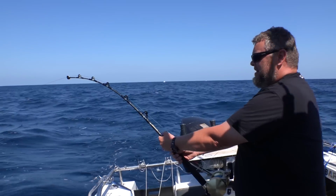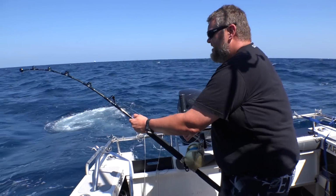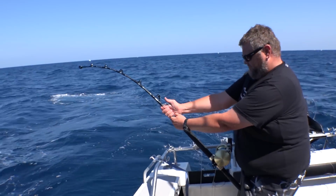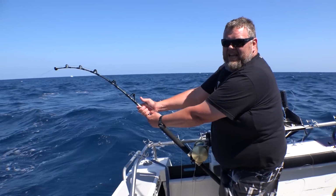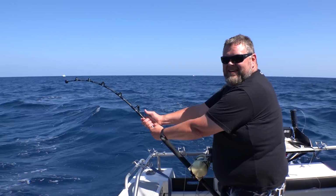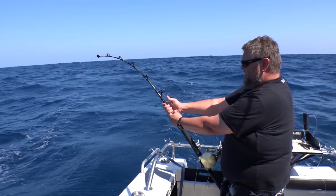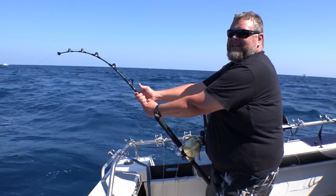Walking livies. How lit up was it when it came to the boat? Yeah, that was awesome. He took both live baits. He dropped one, we threw one and the other one stayed hooked. Well, that's lucky. At one stage, there were two live baits flying out of his mouth as he was jumping.